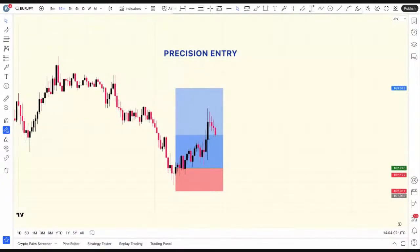So, how many of you are in the same trade as me? Euro JPY. How many of you are buying it? I know some guys from my mentorship community are in the trade, those who have seen the analysis I did earlier today.